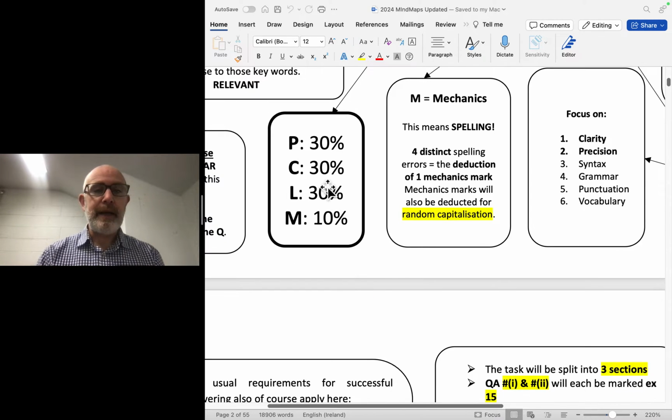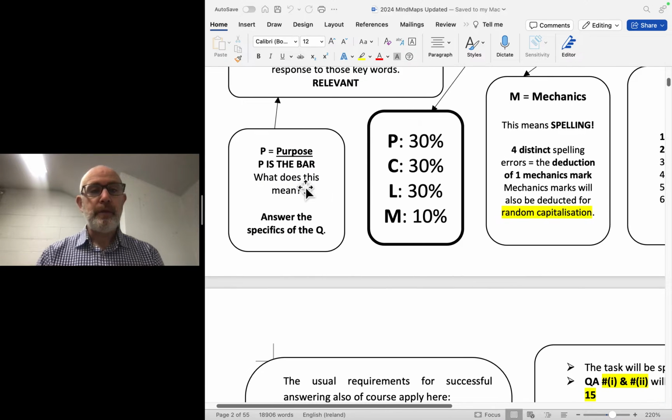So we know it's PCLM. You've heard those letters before. We know the allocation of marks are broken down: 30 for P, 30 for C, 30 for L, and 10 for M. We have to think about what these letters stand for, what they mean. So P is, of course, purpose. P is answer the question.